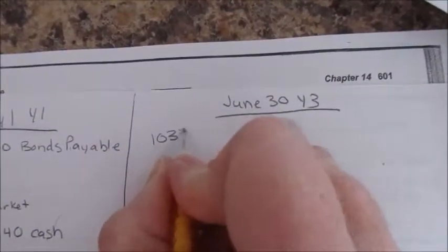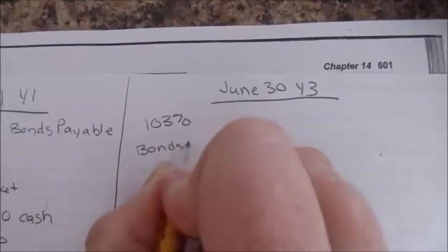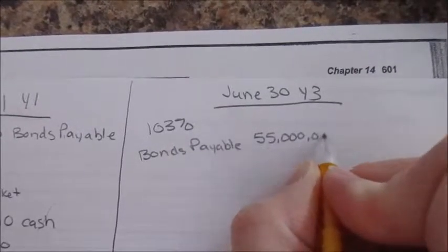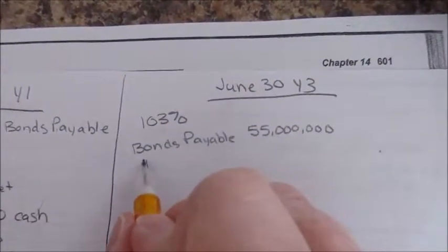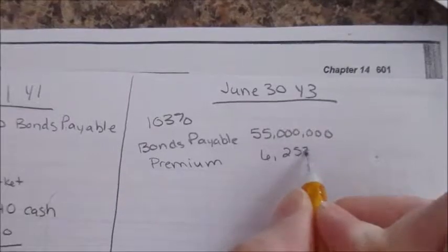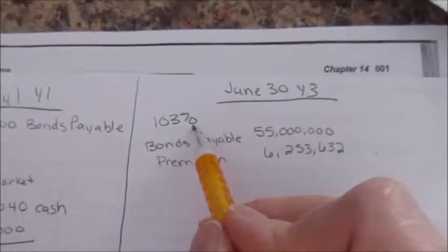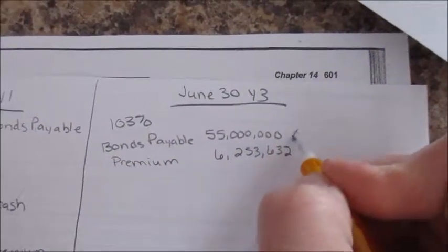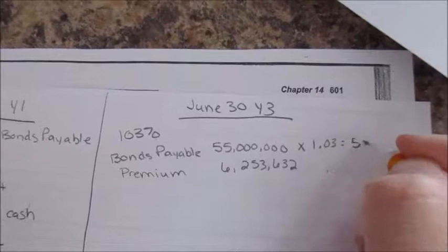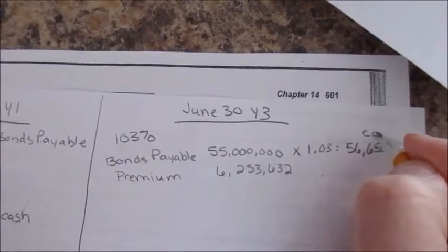It's telling us that they were called at 103%. So we have bonds payable of $55 million. We had the premium of $6,253,632. Okay. It was called at 103%, so we need to see what that is. So we're going to take the $55 million and multiply it by 1.03. And we're going to get $56,650,000. And this is our cash amount.